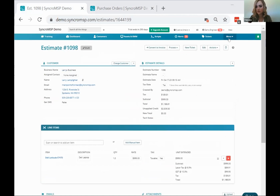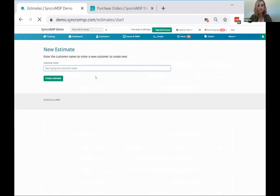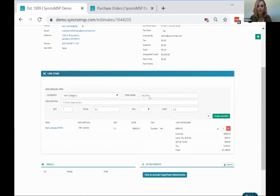First things first, you do need to head over to the estimates section. This is where you have the ability to quote your customer in advance of a project. From here, you can pull in any product or service that you need from your inventory. As long as the item is listed in your products and services section, you can add it as a line item in here. You can add all the things that you need to. If you do have manual items that you're not keeping stock of, you can add manual items in here as well.